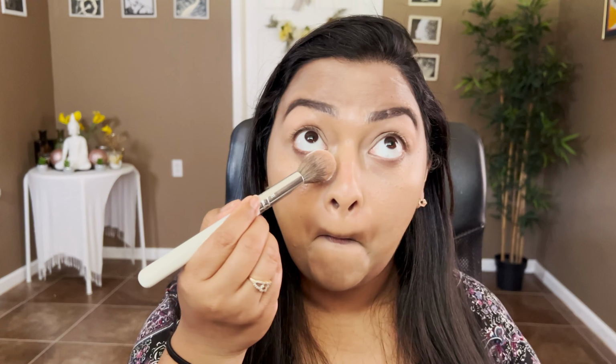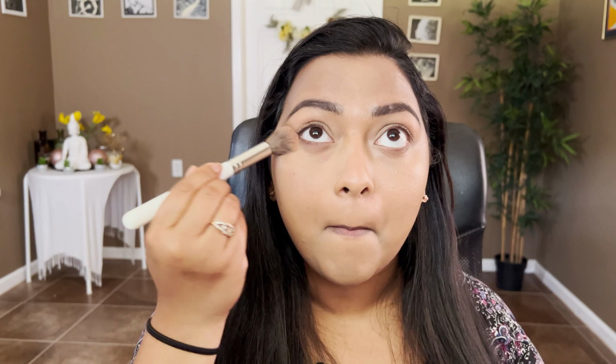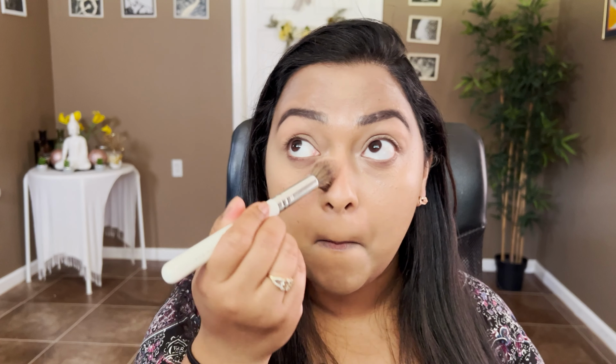I basically sparingly use this towards my T-zone so that it just smooths out everything, every wrinkle, everything underneath the eyes, and gives like a smooth canvas on the face. And you can see this is so finely milled. You just have to press it underneath your eyes, and it just smooths out everything. I love this product with my whole heart, and I cannot recommend this enough. If you have texture on your skin, you need this.